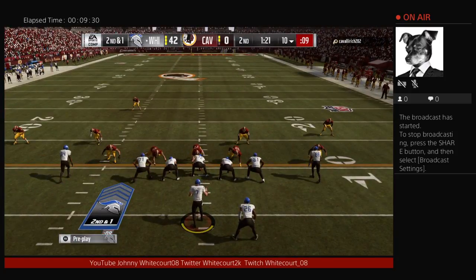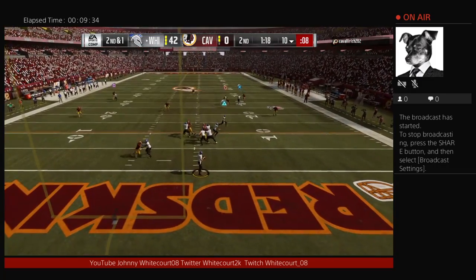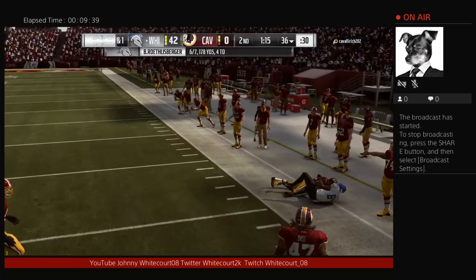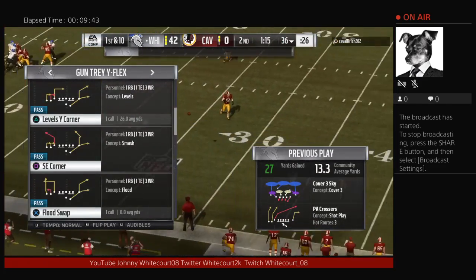Hurry up, let's go. On 2nd down, here's Roethlisberger. Throw right side, going to be complete to Moss. A very solid gain of 27.